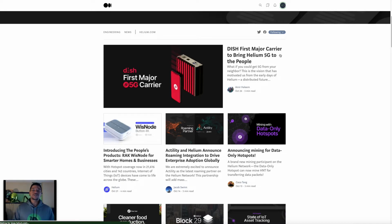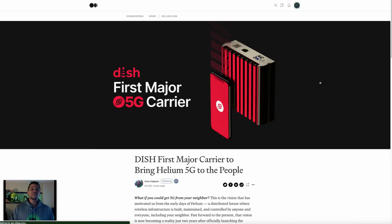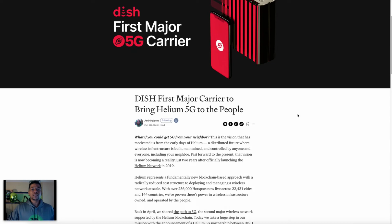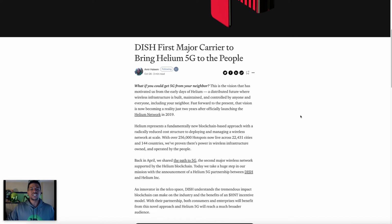See, this is the first major carrier to bring Helium 5G to the people. And it's just really fantastic because FreedomFi has created a hotspot for 5G. Alright? So the best part about the FreedomFi is that you can use it as a LoRa hotspot. But at the same time, if you want to get a radio and set it up as a 5G coverage antenna radio, then you can do that with the FreedomFi. And it looks like we are getting some assistance from Dish to help us deploy the 5G network infrastructure.